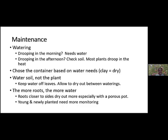Choose the container based on the water needs. Remember, clay or ceramic is more porous and allows the roots to stay drier. So knowing what your plant wants when you pick it is important. As I said, water the soil, not the plant, and the more roots, the more water. So if you have a tree in a container, the roots get closer to the sides and more profuse. So you probably will need to water it a little bit more, but you can monitor it. If it's drooping in the morning, if the soil looks exceptionally dry, then you probably need some water.